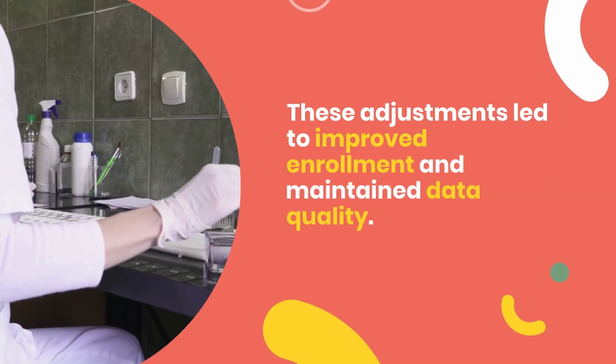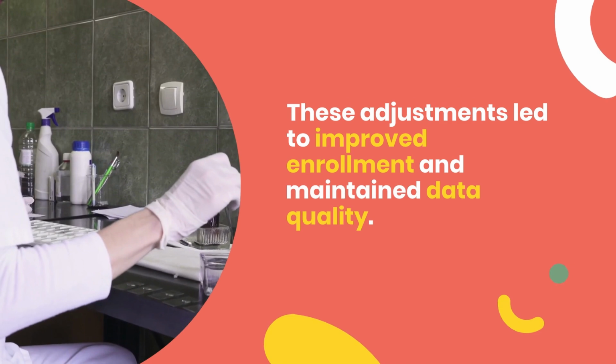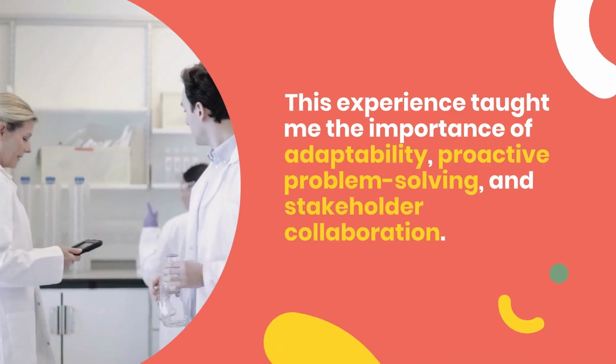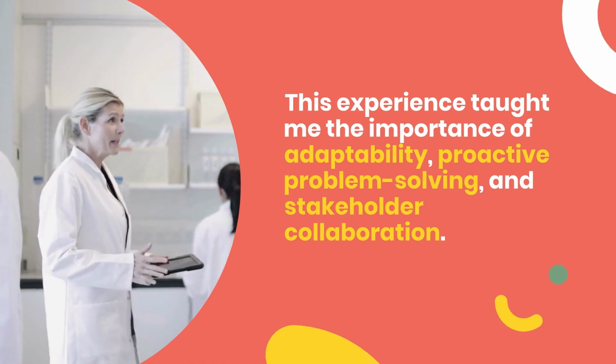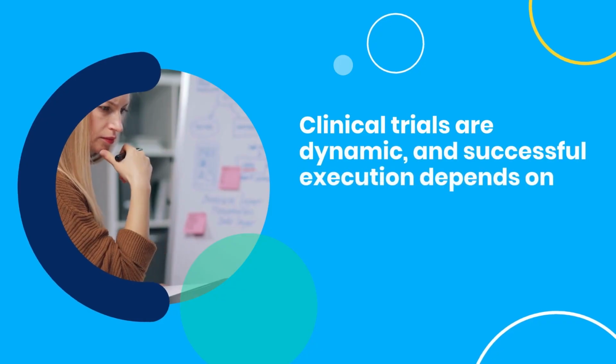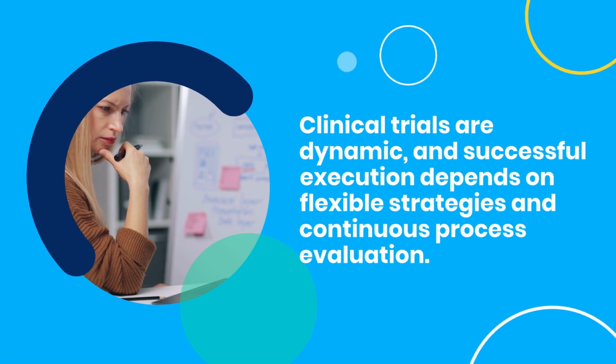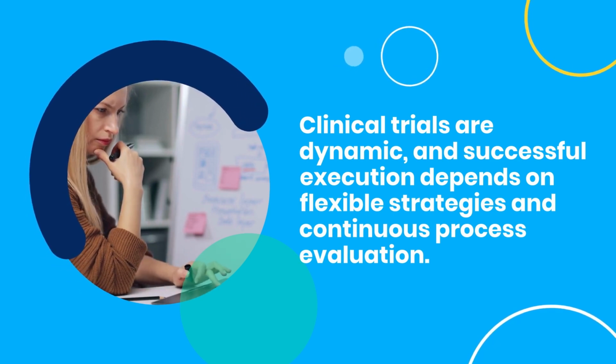These adjustments led to improved enrollment and maintained data quality. This experience taught me the importance of adaptability, proactive problem-solving, and stakeholder collaboration. Clinical trials are dynamic, and successful execution depends on flexible strategies and continuous process evaluation.